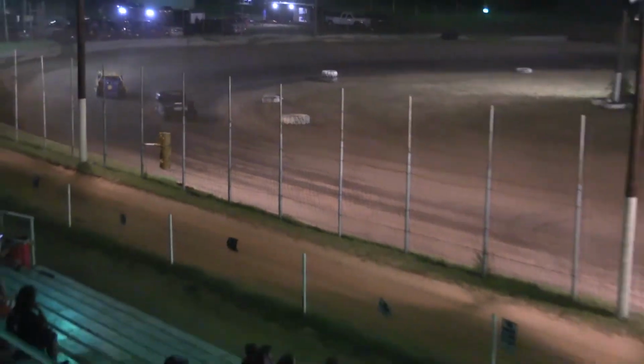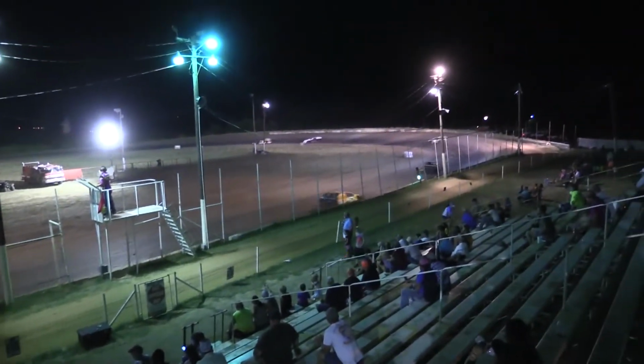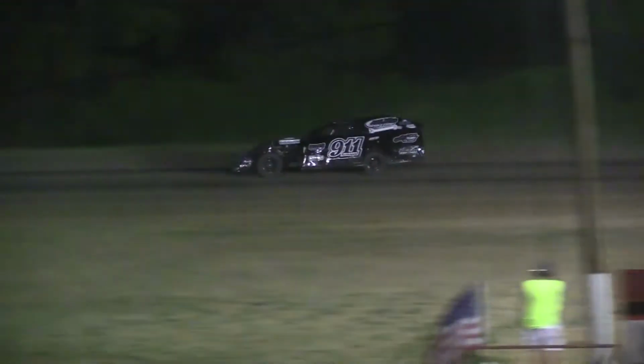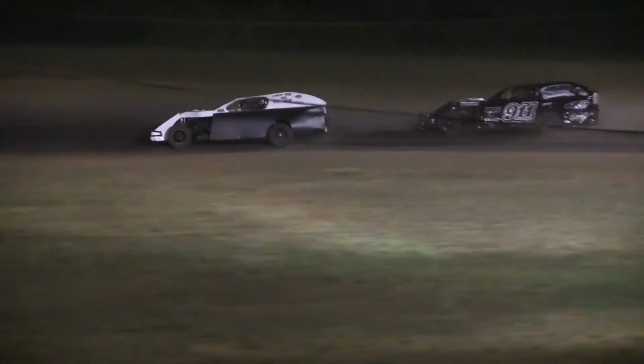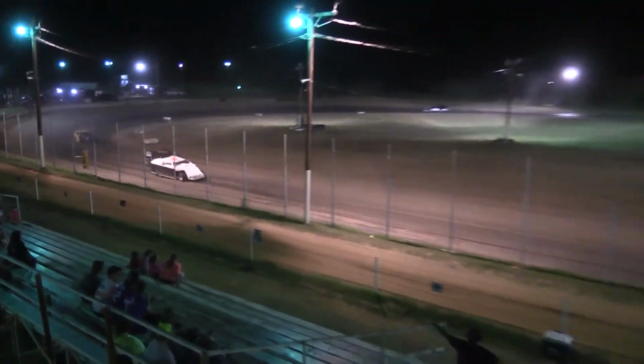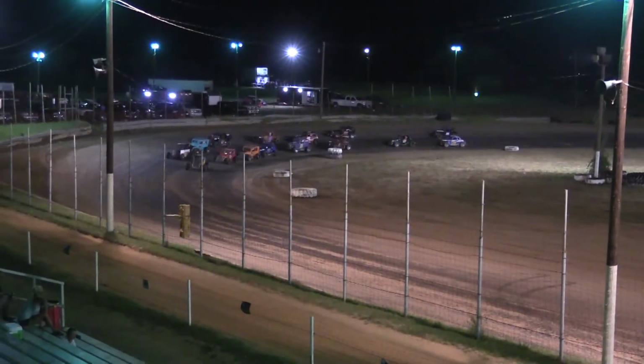White flag going to come out now for the 911, Josh McGay. Josh McGay has cleared lap traffic. Down in the backside of turn number 3, and out of 4, going to take the checker flag for the modified class. It's the 911, Josh McGay.